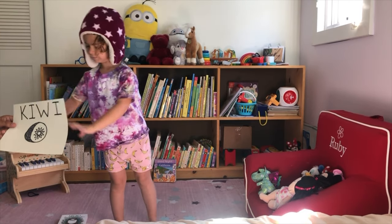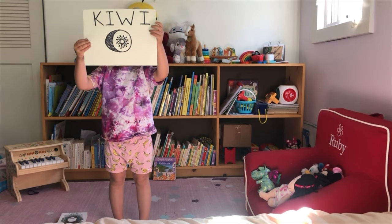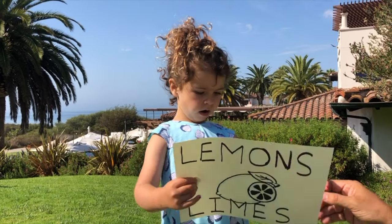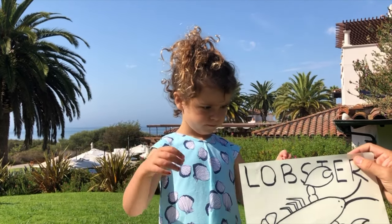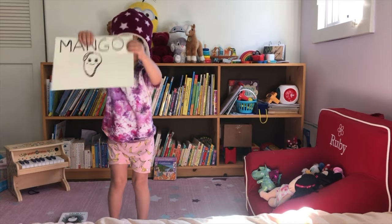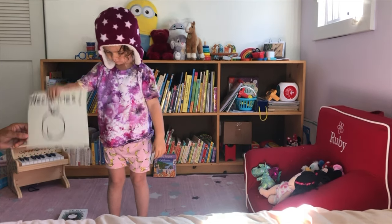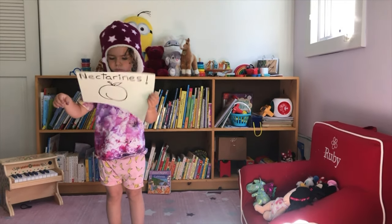What starts with K at the grocery store? What starts with L at the grocery store? Lemons, limes, lobster. What starts with M at the grocery store? Mango. Magnificent. What starts with N at the grocery store? Nectarine.